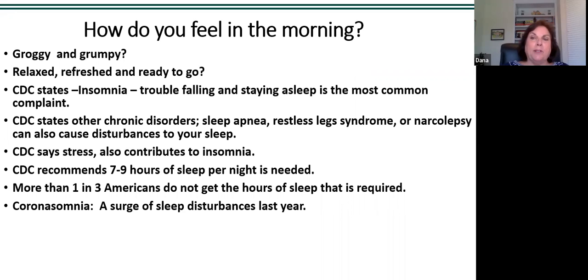CDC says that stress really contributes to insomnia. CDC recommends 7 to 9 hours of sleep per night. And more than 1 in 3 Americans do not get the 7 to 9 hours of sleep that is required. And they even came up with something called coronasomnia, related to the coronavirus and COVID, because there was a huge surge of sleep disturbances over the last few years as a result of the pandemic.